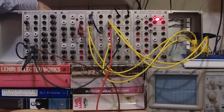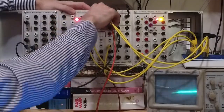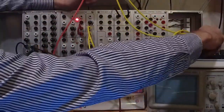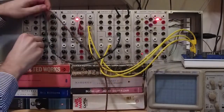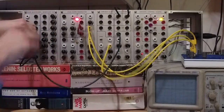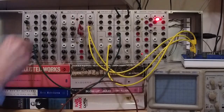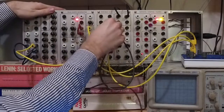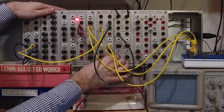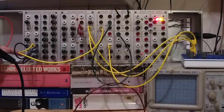Now let's actually use that as a sound source and start running that through filters and messing around with it. Feed the filter back into the wave multipliers.